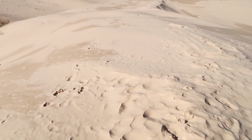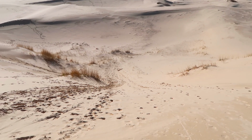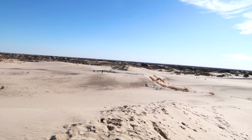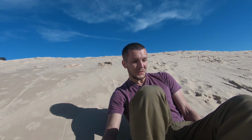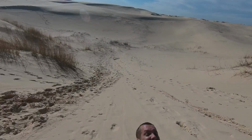Alright, I think I'm going to try this one here, down there. Looks pretty cool. Man, this place really is impressive. I didn't expect it to be this good. Alright, switching to the GoPro. Backwards, no.